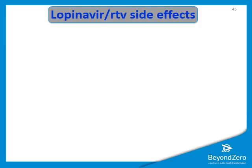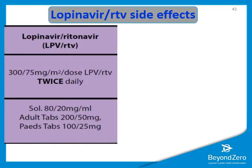And then our other huge drug that we are using is our Lopinavir, Ritonavir, in our under 3-year-olds. And this is probably one of our more problematic ARVs in children. And this is not because it's not a good ARV. It's a great drug in terms of suppressing viral load and getting good outcomes. It's robust. It's got a nice high genetic barrier. But unfortunately, we have to give it twice a day.